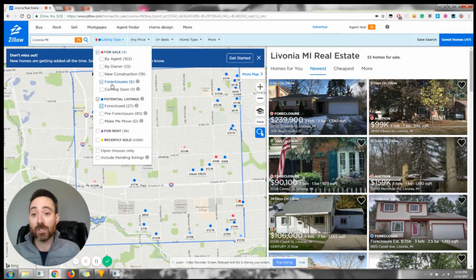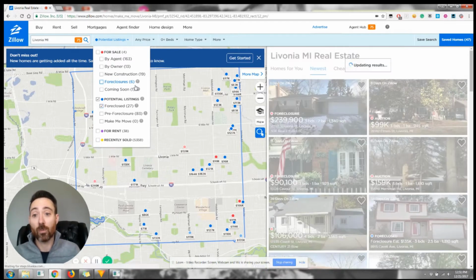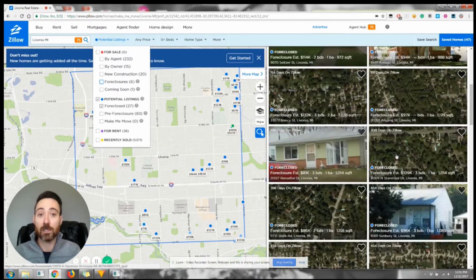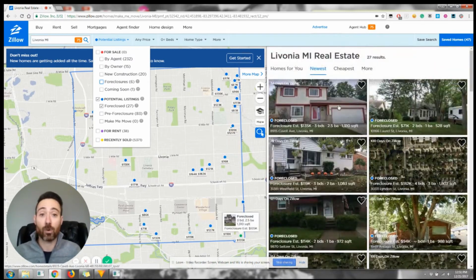Then we have for sale foreclosures. Now the for sale foreclosures are usually going to be the ones that are available in some way, shape, or form. You can buy those, whether it's an auction or it's listed by an agent as a foreclosure. There's 6 of those. So those ones are currently available. Now, if we remove that and we look at the ones that are just foreclosed, these are ones where somebody just didn't pay their mortgage, and now it is a foreclosed property.